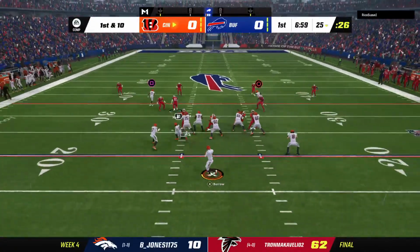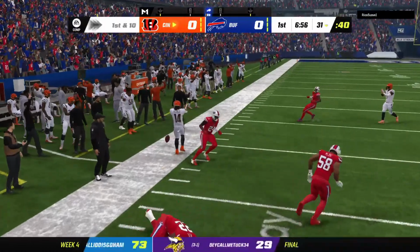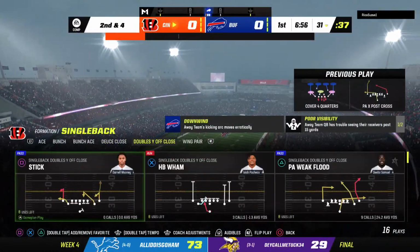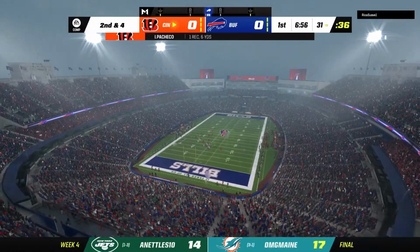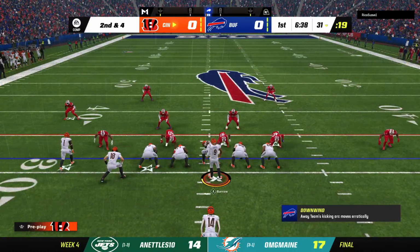Play action. It's Burrow. He's going to flip one out here to his running back. And he'll be out of bounds across the 30-yard line. The game's first play produces 6 yards. Brings up second down. Here we go, here we go.